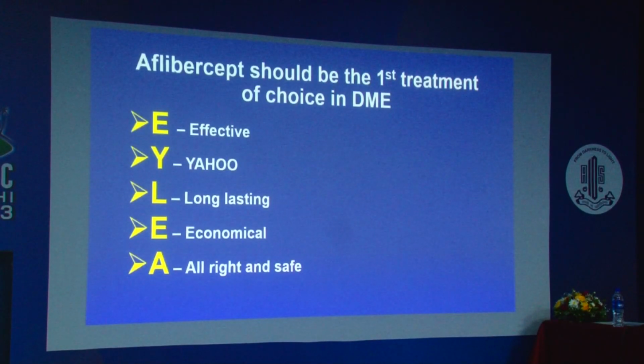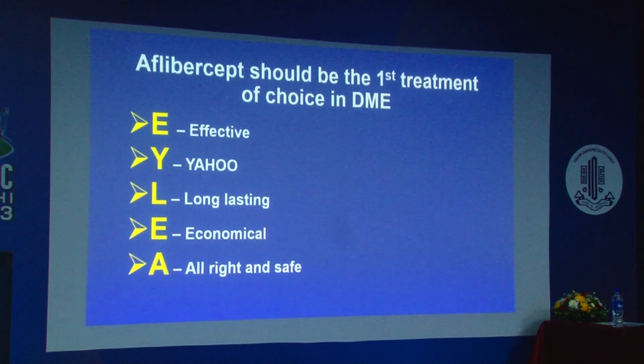So to conclude, I would just say that aflibercept should be considered as the first line of treatment in DME because it is effective. It gives a Yahoo kind of an effect. It is long lasting. It seems to be economical, and also it seems to be all right and safe at the end of the day.